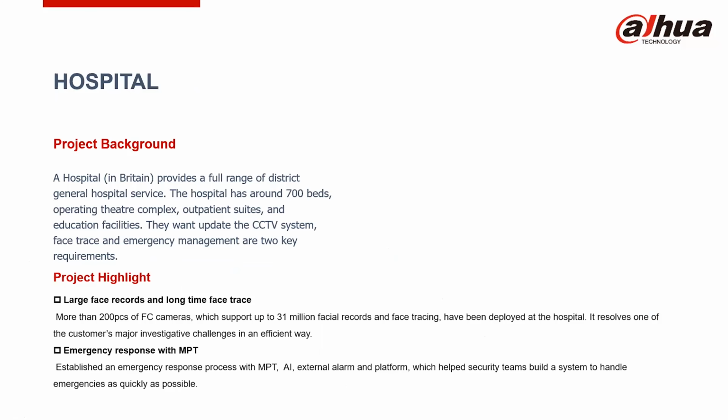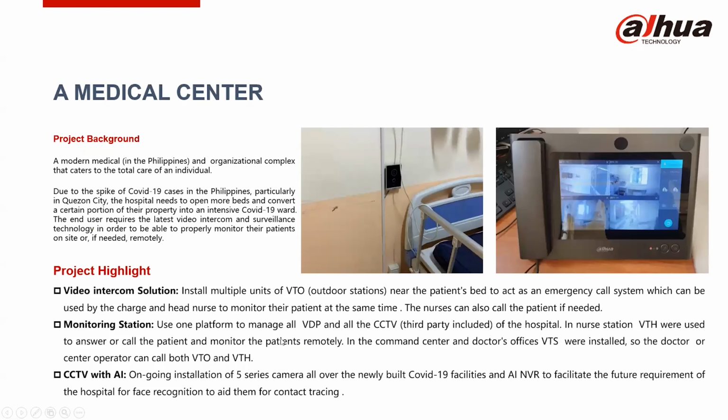Of course, we have a hospital in Britain with all range. Number one, we apply face recognition. We installed more than 200 pieces of face capture cameras supporting 31 million face records and face tracing. Then we have emergency response with MPT.